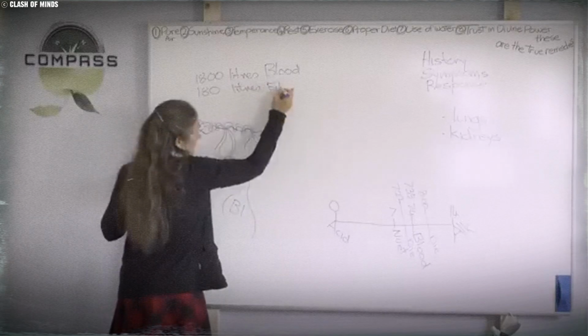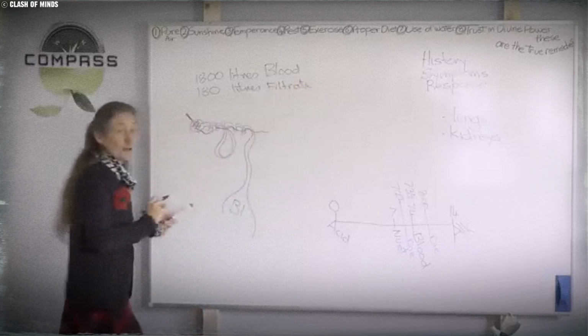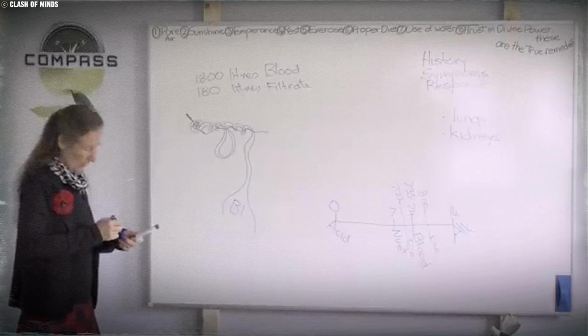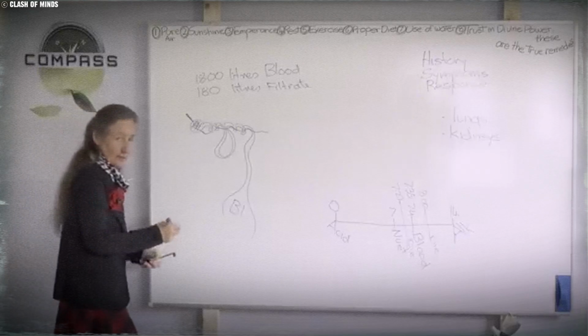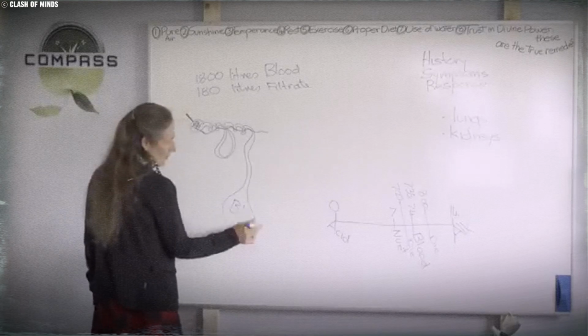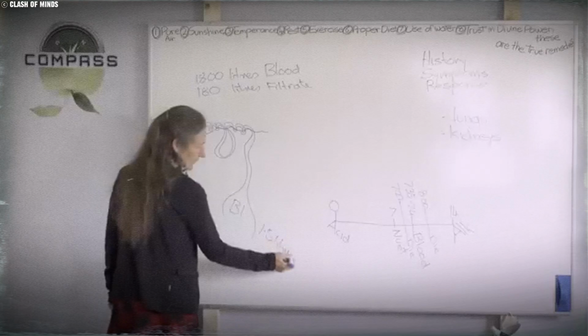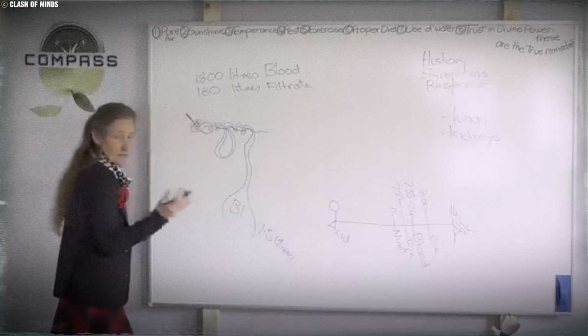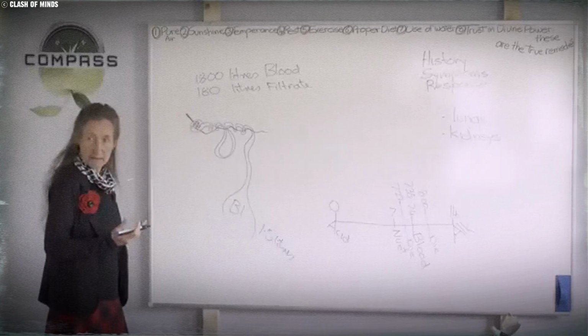But we don't urinate 180 litres a day, do we? Otherwise, we'd all be leaving this room every 5 minutes. Praise be to God that we don't. We urinate out approximately 1.5 litres. So where's the rest? So we've got a shortfall there of about 160 litres.